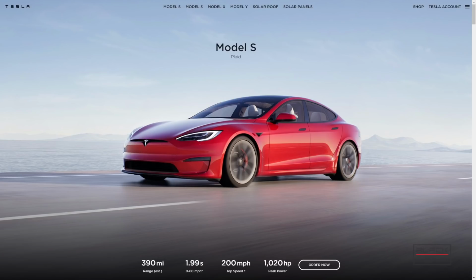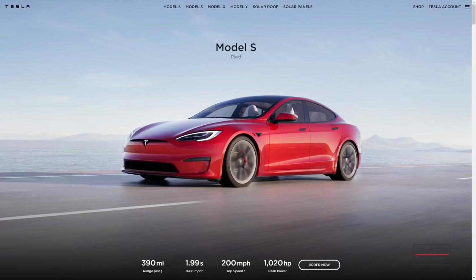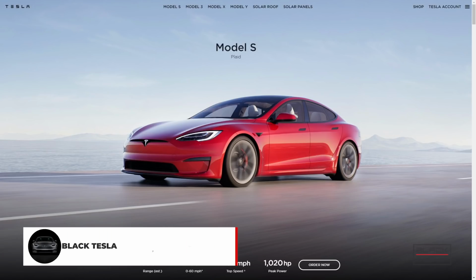So here you have it on the website right now, live on the website is the Model S, calling out the plaid version, and this is the new design. Here's a quick flash of what the old design looked like, or the legacy design, if you will. And now you see the new refresh, the updated. Not so much on the outside, but definitely a lot going on in the inside, which was the real point of contention when it comes to a refresh in the car.